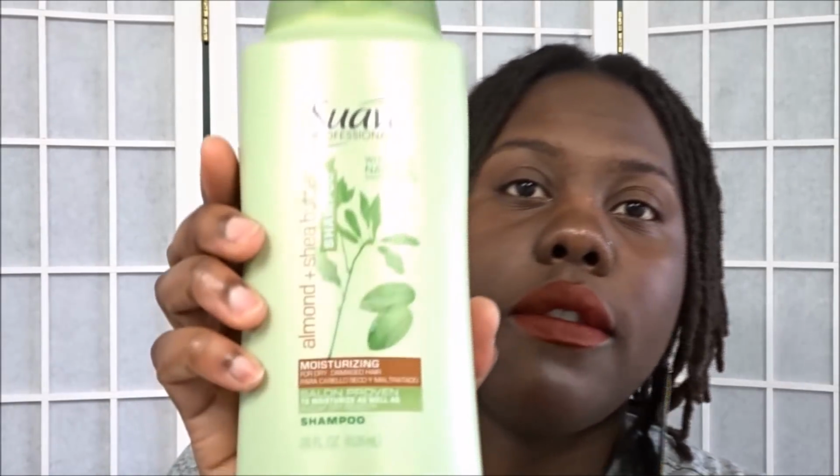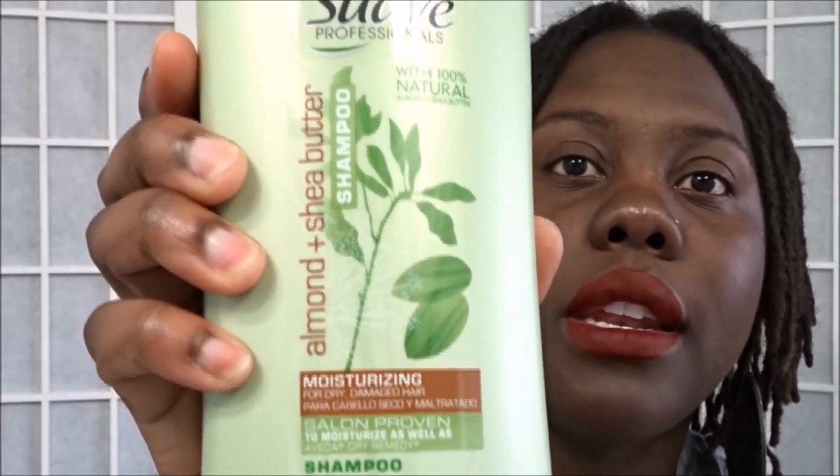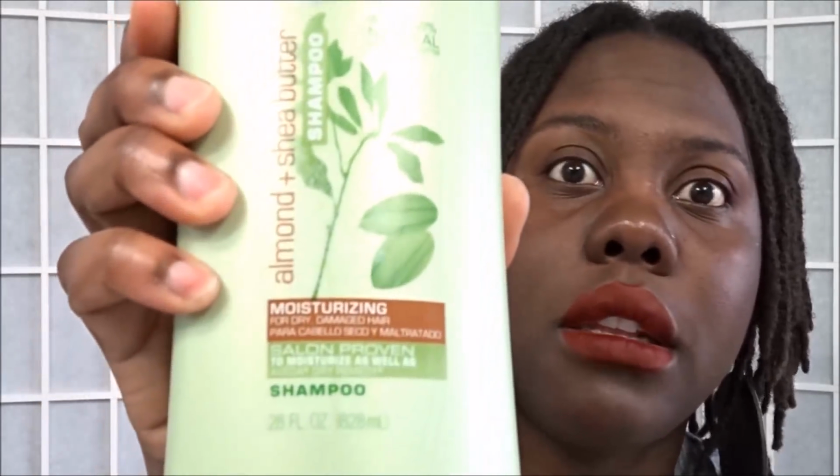But what I've been using most recently, and this could change next week, is this Suave almond and shea butter shampoo. I got it only because it says Suave with 100% natural, blah, blah, blah. It's probably nothing natural about it. And yes, it does have sulfates, and I'm not too pressed about that. A few years ago, if you asked me, I would have burned this at the stake. But whatever.